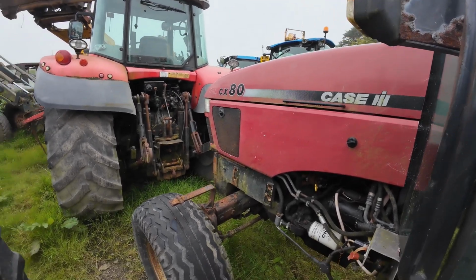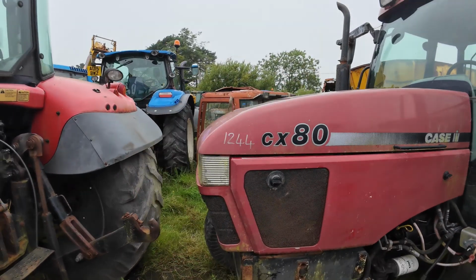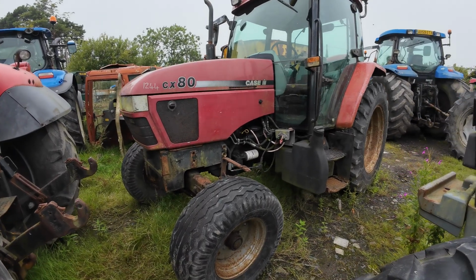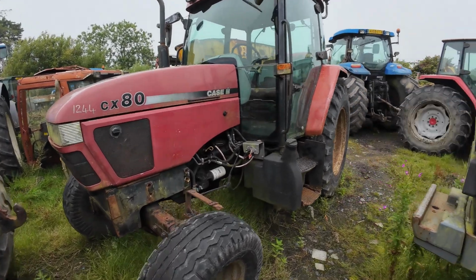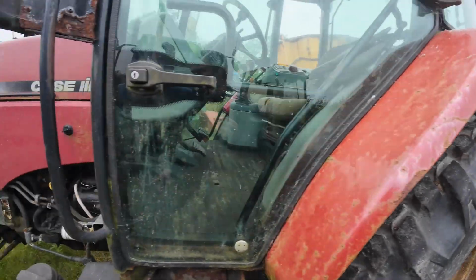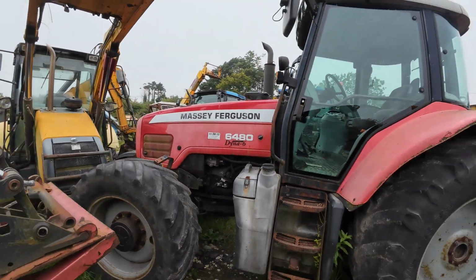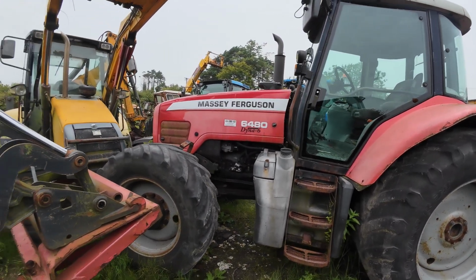A CX80 Case International. Again, that's a nice tractor. There's not grass tires in the back of it. There's what I would call road tires in the back of it. You know that they're not the grips, if you know what I mean. Them tires, to me, are road tires. What else have we? A Massey Ferguson 6480 Dyna 6. That's a big ball of a tractor as well, lads.